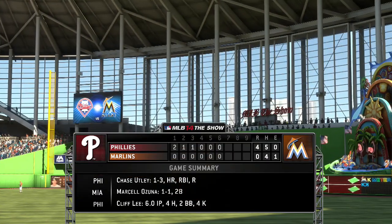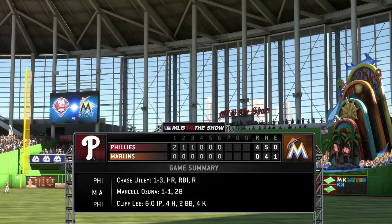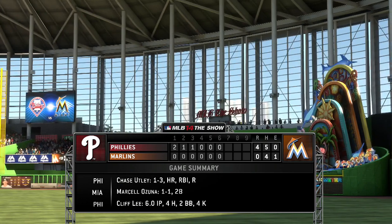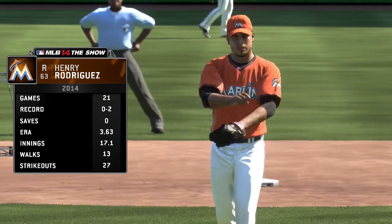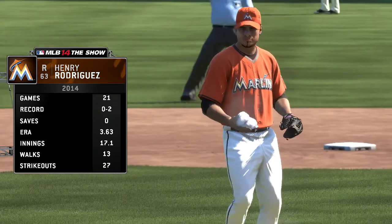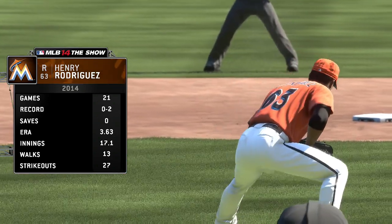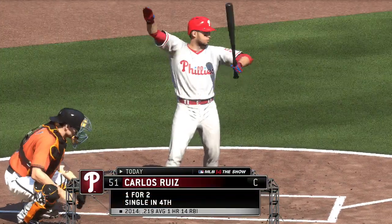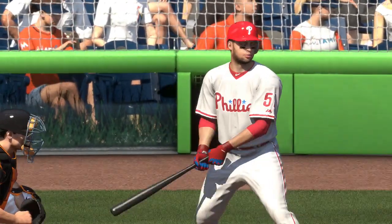Welcome back to South Florida. It's on to the 7th inning now with the Phillies out in front, and it's a good time to check out our game summary through the first 6 innings so far. Your attention, please. So a new pitcher entering now, and it'll be the very hard-throwing right-hander Henry Rodriguez. Carlos Ruiz will lead it off here in the top of inning number 7. Catcher, Carlos Ruiz.